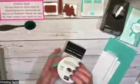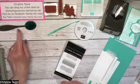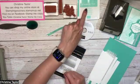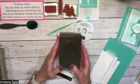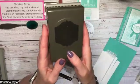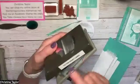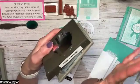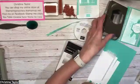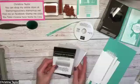Then we are using the Summer Splash ribbon. You'll find that in the catalog as well. We're using a blending brush. We were using the Summer Splash ink. We are using the To the Point label punch, which I'm not sure if this is back in stock. If you put in the shopping search To the Point label, it'll see if it would come up. It was supposed to be back in stock on May the 12th, so it should be. It's been very, very popular.